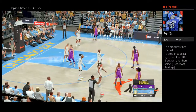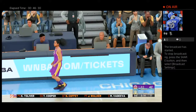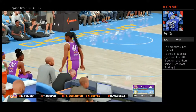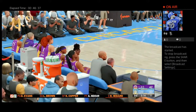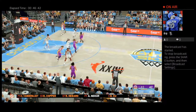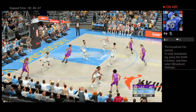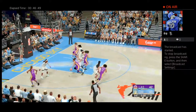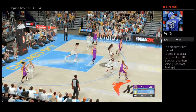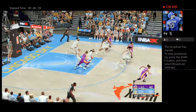Here's Cooper. She's covered by Brown. And the call will be against Brown. That is her first foul of the game. The Sparks making a switch here. Chicago on D. Trailing by 2. Pass to Tolliver. Here's Cooper. 5 to shoot. 2 minutes. Here's the 3. She can't get it to go.